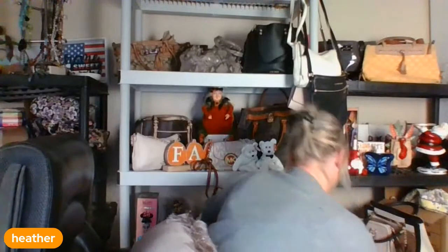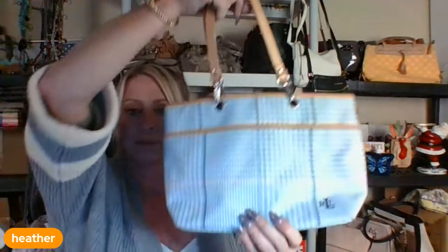Do you have the Ralph Lauren tote bag? Is it this one? Was it this one, Jedit, from yesterday?